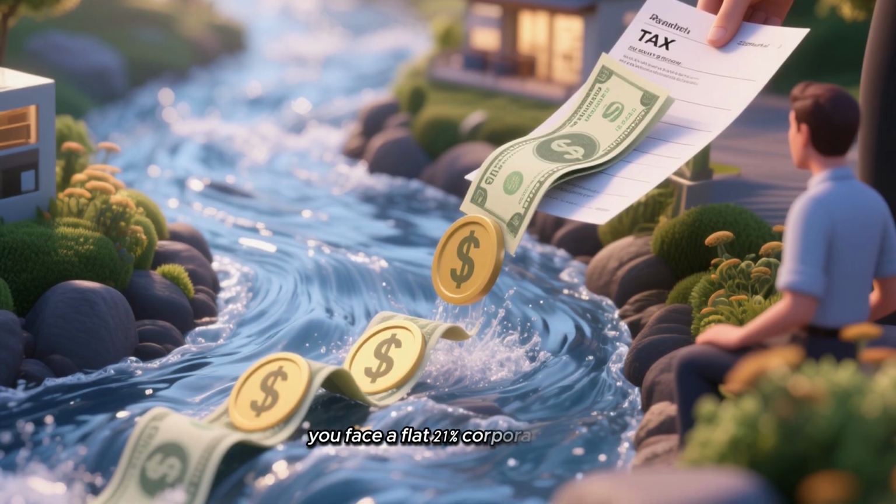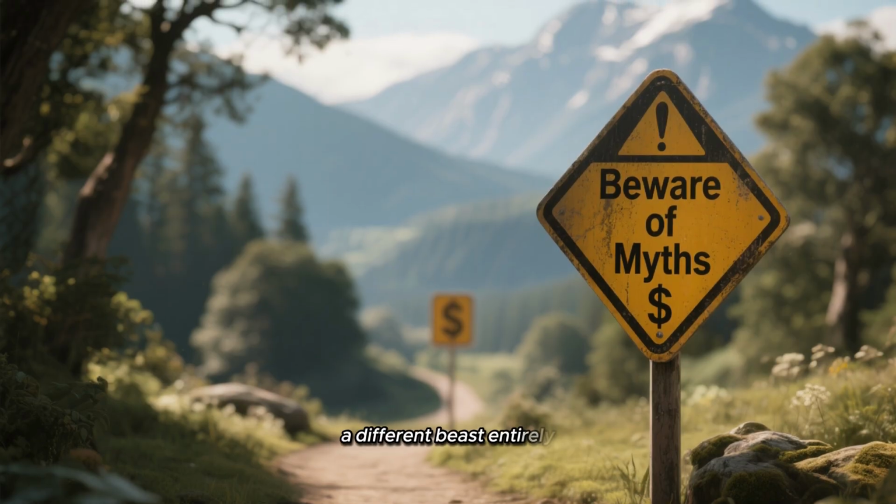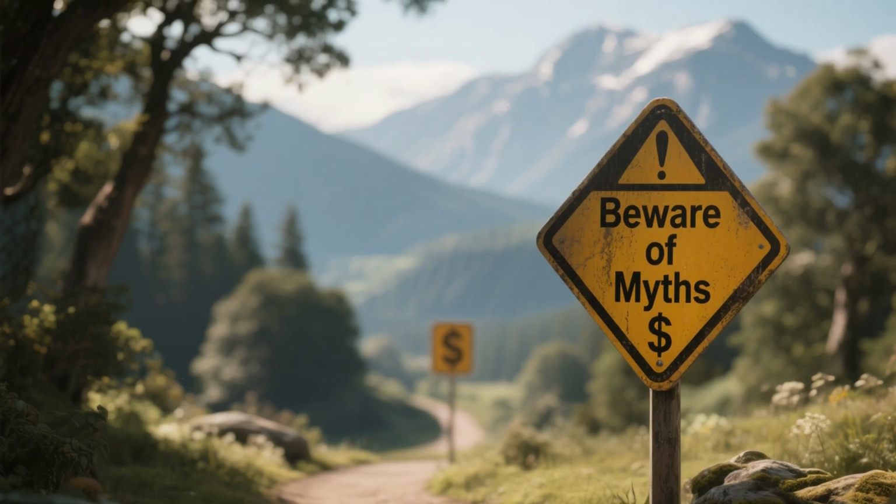If you're a C corporation, you face a flat 21% corporate rate, then pay personal tax on dividends. A different beast entirely, so don't let myths about tax brackets cost your business money.